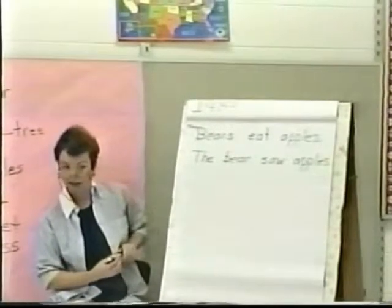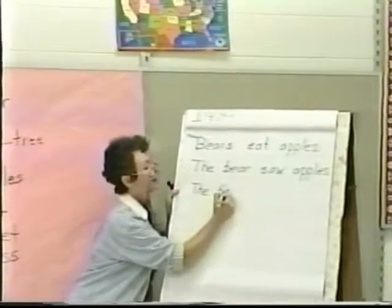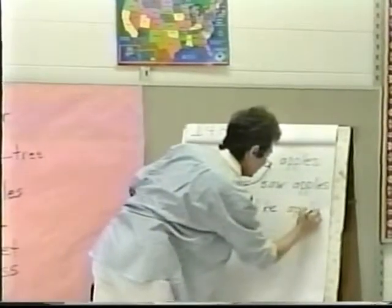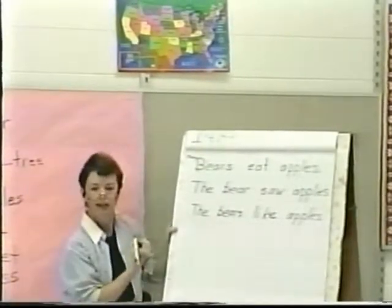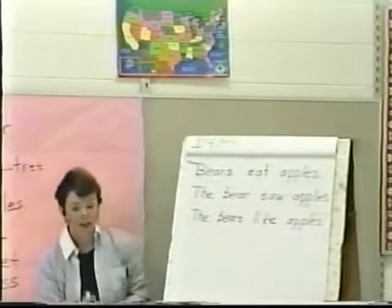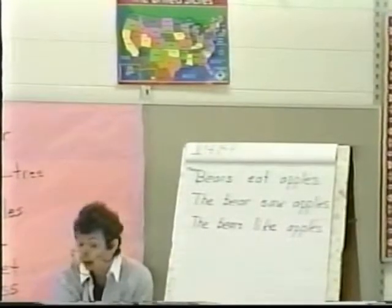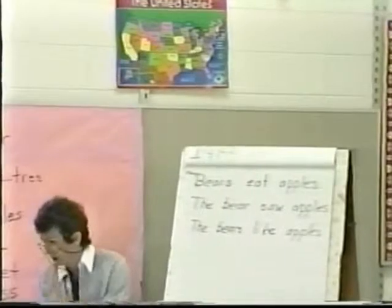The bears like apples. Apples. Okay, Amber? The bears like honey. Well now, can we tell that from our picture? You're right. That's a good sentence, Doug. It is a very good sentence. Nakia? The bear had a bad day. Can we tell that from our picture? No. The bear had a bad day? He might have. But that's a very good sentence.